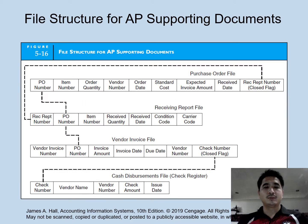So in this slide, file structure for AP supported documents. This just shows you the file structure using the database approach. You can see here these are the files: purchase order, receiving report, vendor invoice, and cash disbursement file. An important information that you need to know is the difference between a primary key, which is the unique identifier for a specific file, and the secondary key, which is a primary key of a certain table or file which appears in another table.